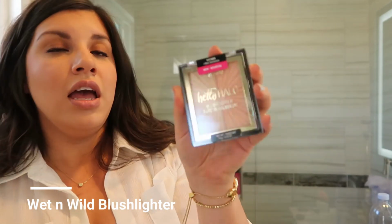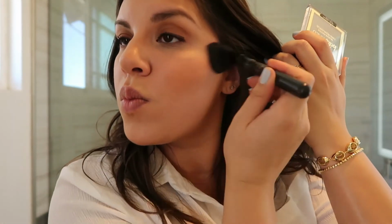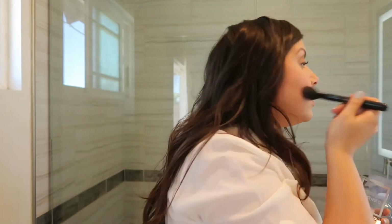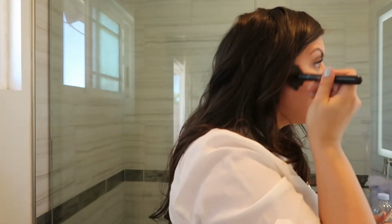I actually picked up this Hoola Blush Lighter from Wet n Wild at the drugstore. I just thought it was super pretty. Watch, you'll see. So I actually like this blush on top of what I put already for the cream. I feel like it just adds a really pretty shine. Normally I don't like blushes that have any shine to it because I'm oily, but for what we're doing today it works perfectly. Super pretty. And then with the gold we are going to start highlighting everything.